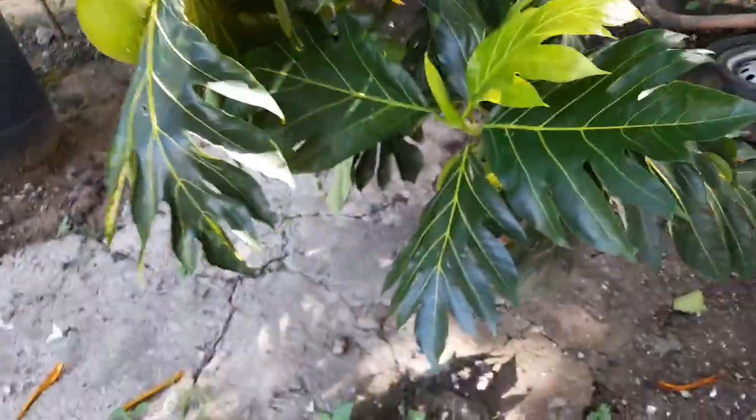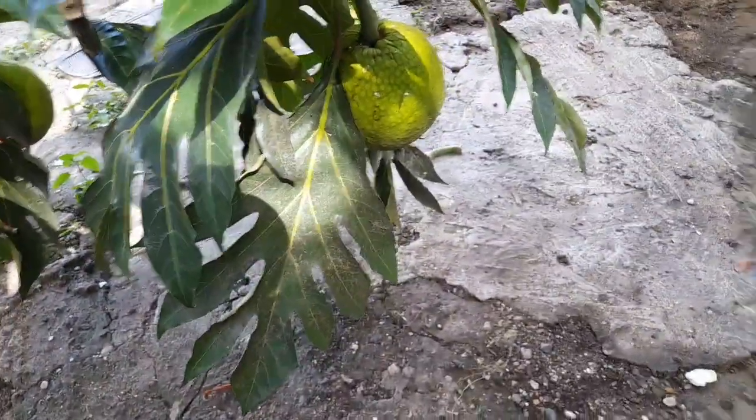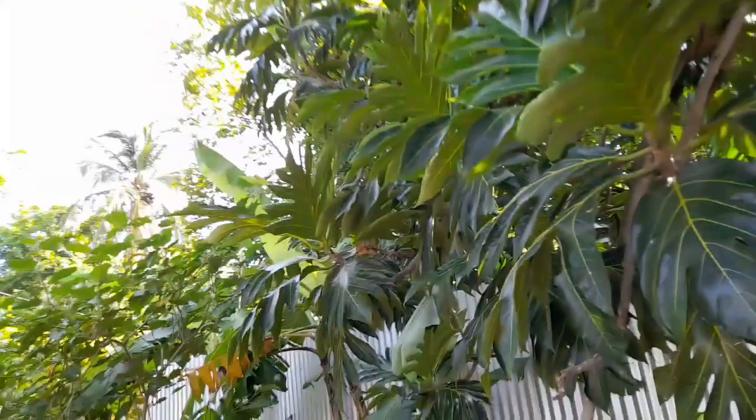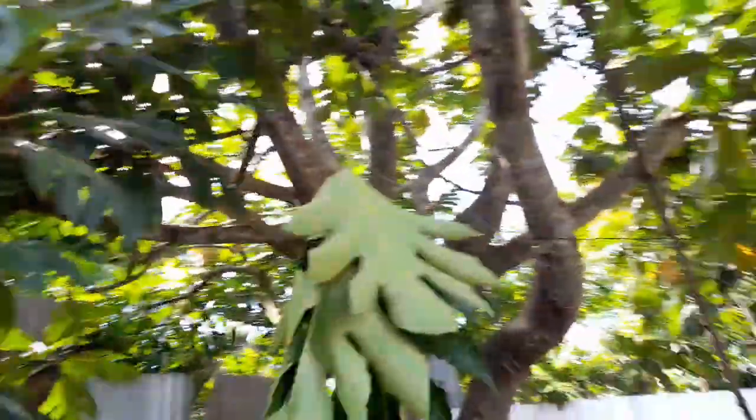Breadfruit all the way down to the ground. And if you can see them clearly. See them, guys? Yeah, about 3 years or so. Put that down long. That's a breadfruit, you know.